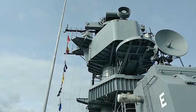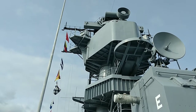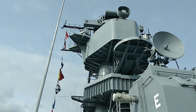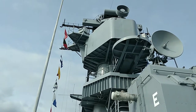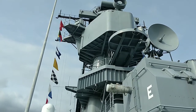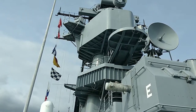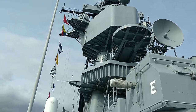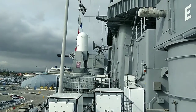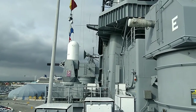That's the idea. Once again, Slick 32, SLQ-32, electronic warfare system, anti-missile defense system. There were three of them. You got Slick 32, SRBOC, super rapid bloom offboard chaff launchers, which I just showed you, and then the R2D2. So those are the three defensive anti-missile systems aboard an Iowa class battleship.